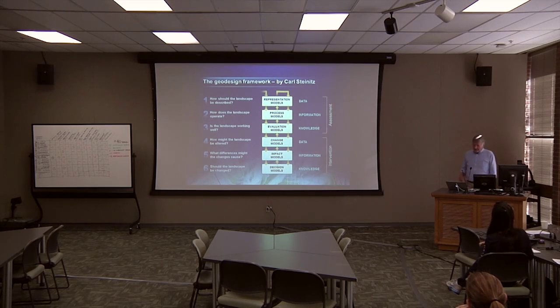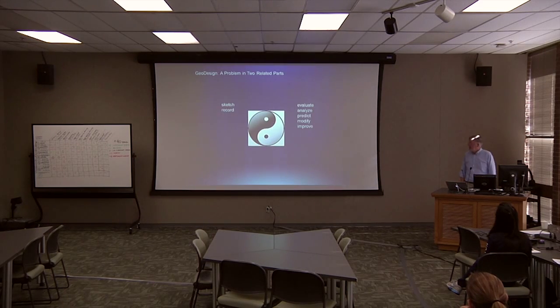But those essentially are the two elements of CyberGIS. So here's Carl's model, which you've seen many times over the past couple of days, a geodesign framework, but I'd suggest not immediately linked to GIS or to CyberGIS. So that's the relationship I want to explore in the next few minutes. To me, geodesign is a problem in two related parts. And both parts are essential, and this has certainly guided my thinking in geodesign.